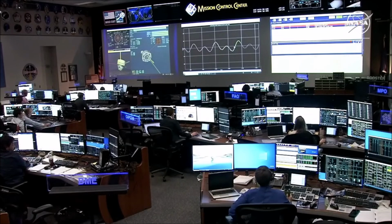And the crew is in a day pass at this time as they perform that hold for 15 minutes. This is just to have the ideal configuration to assess that power generation in this process.